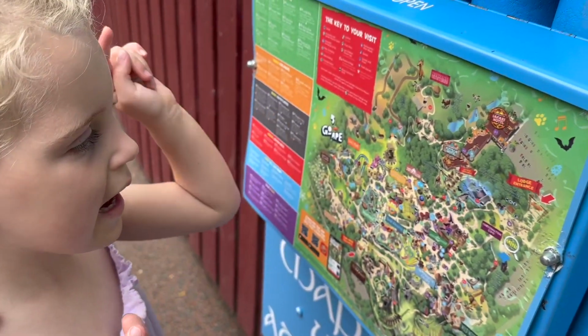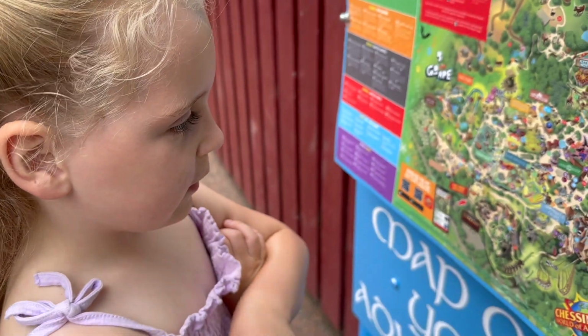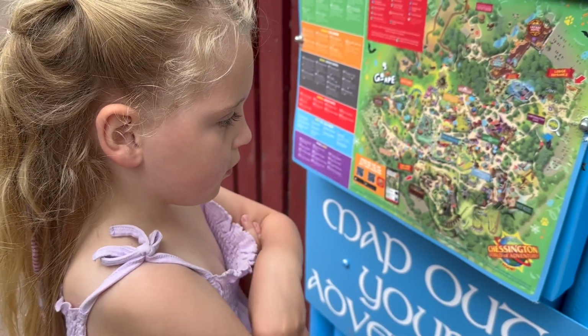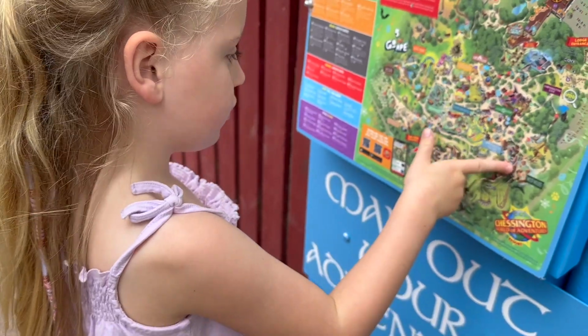Matilda's trying to find out where we need to go. Where do we go in? We already been on. Find them all. We're not meeting animals. Okay.